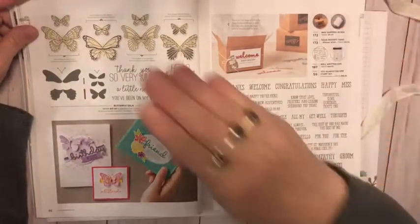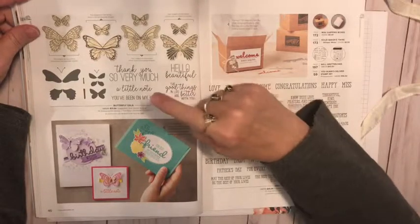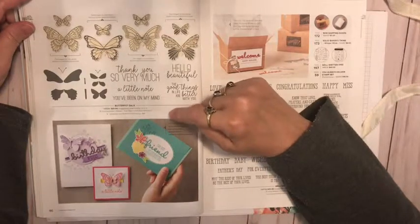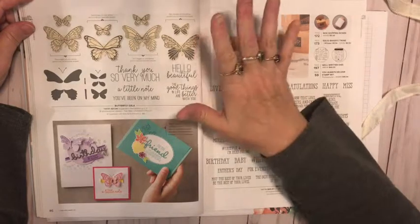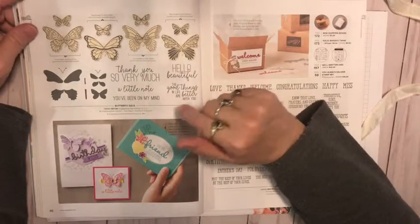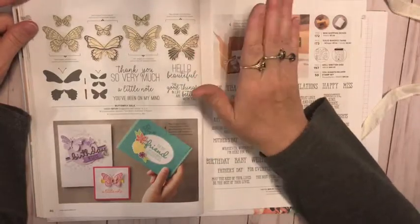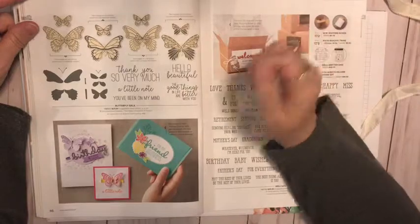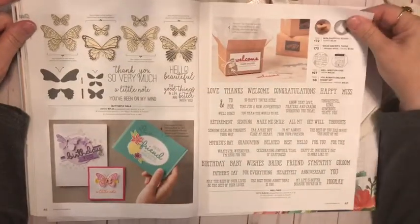Love it. If you get the Butterfly Gala, you need to get the Butterfly Duet Punch. And I think, if I'm not mistaken, the Butterfly Duet Punch has sold out more than any product with Stampin' Up. Don't hold me to that, but I'm pretty sure that's what somebody told me. And it frequently hits on back order, and we don't want that to happen. So yeah, order your punch with your butterfly stamps.